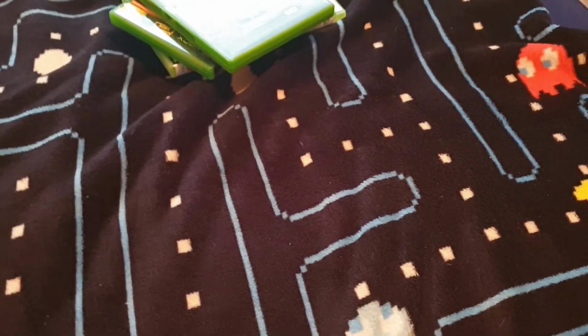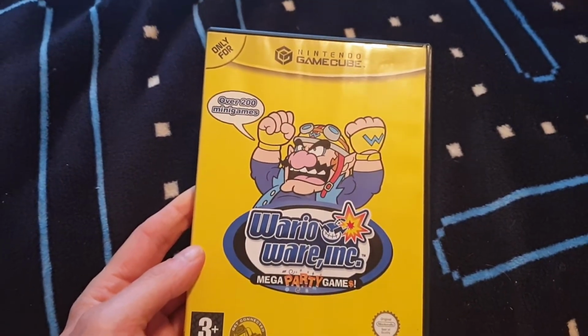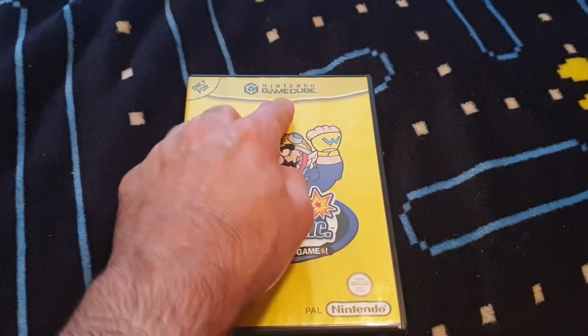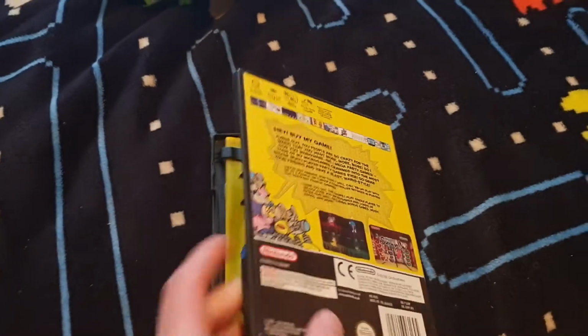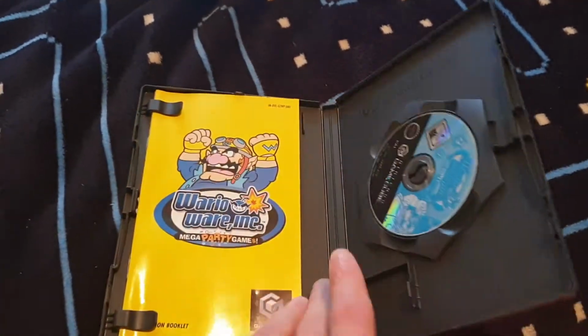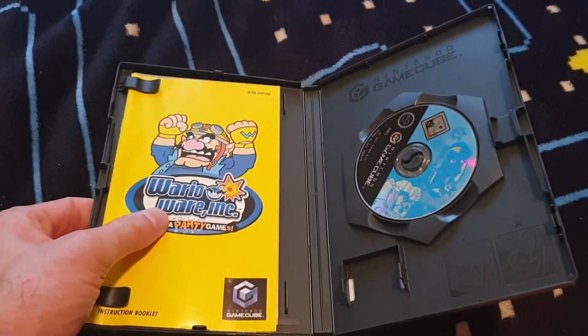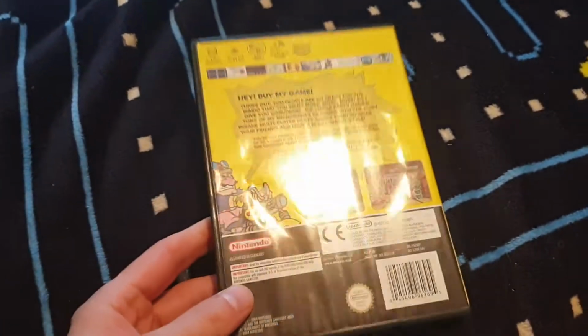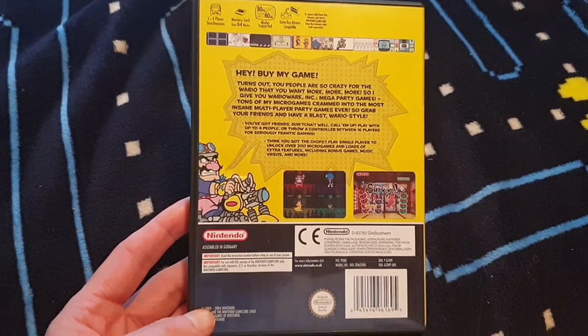So, first one I picked up was WarioWare party game. Sadly, as you can see on the camera, it's like it's been water damaged there. But the rest of it's fine, the cover's not really bad, and it's all complete. And this one, it weren't expensive. Like I say, I can't remember the prices on these. It's been so long since these games have actually been out.